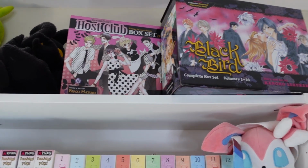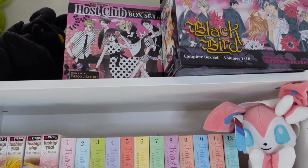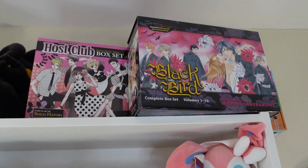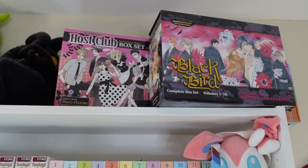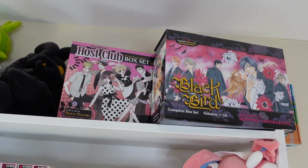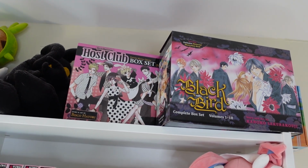Okay, I am not going to pull these down, but I have the Ouran High School Host Club box set and the Blackbird box set. Haven't read either of these, but I really need to, especially since I spent a lot of money on these box sets. But I showed them in my last manga collection video, so you can go check that out to see what they look like.